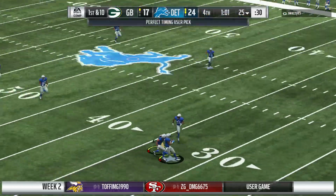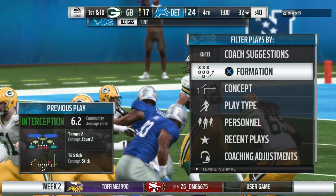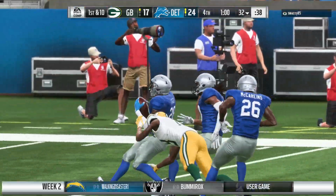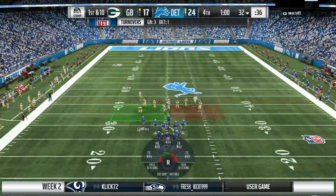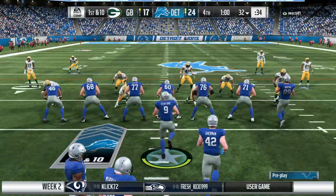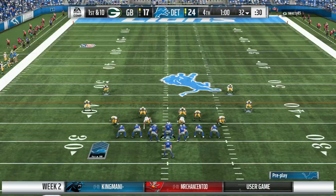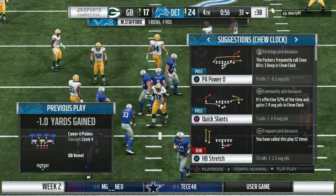Late game. And, oh, a crusher there as it's intercepted. Picked off by Quandre Diggs. And they are going to set up shop at the 32-yard line. From the 32 now, here's 1st and 10. And the Lions will take the knee here with victory in the cards.